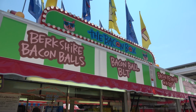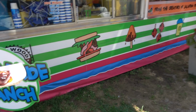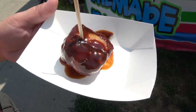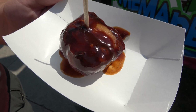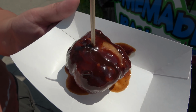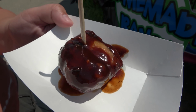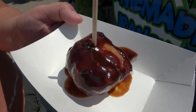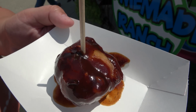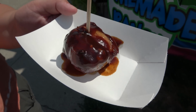Of course, I had to stop at a booth called the Bacon Box. First of all, it's adorable. Second of all, they sell what are called bacon balls. It's right about $6.50, and in the middle, it's American cheese with bacon bits. They take that, they stuff it in a Berkshire bacon meatball, and then take that meatball with the cheese inside, wrap it in 2 more strips of bacon, and then they smoke it and dip it in barbecue sauce.